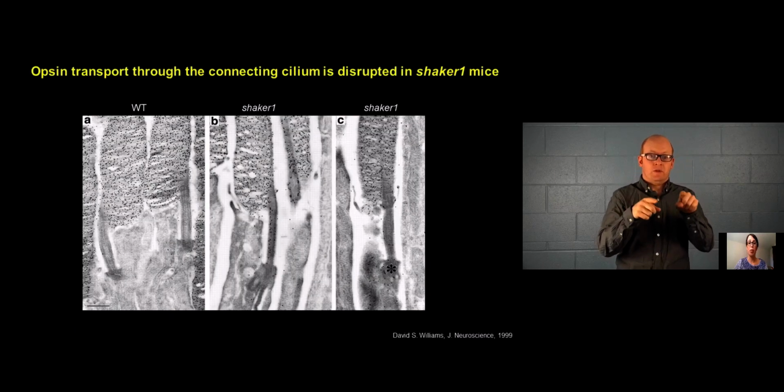Another subtle phenotype that was observed in the Shaker1 mice had to do with rhodopsin trafficking. Rhodopsin is a very highly expressed protein in the eye. It's made in the photoreceptor inner segment, and then it has to transport to the photoreceptor outer segment through this very narrow feature called the connecting cilium, which we've discussed before.